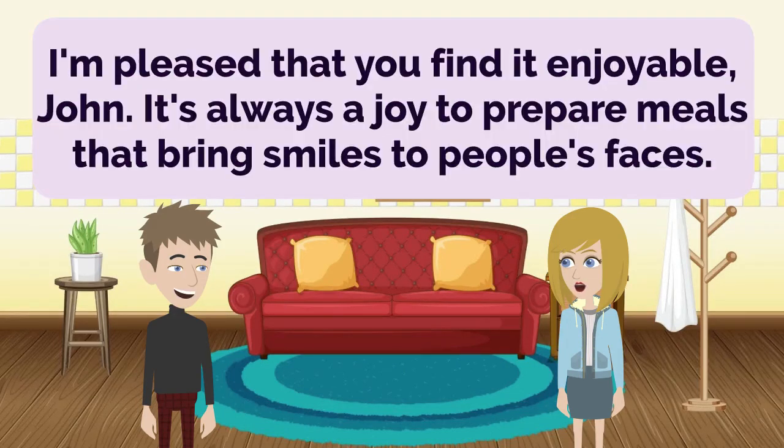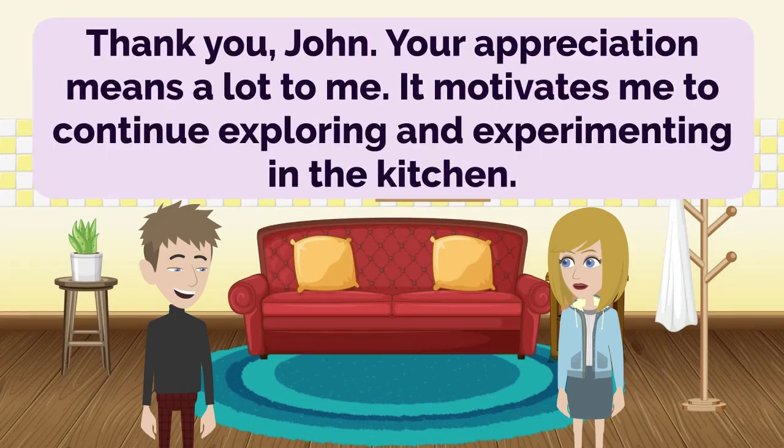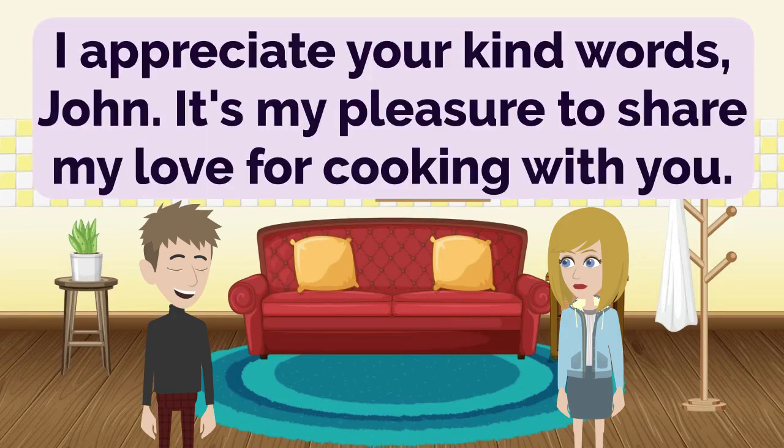I'm pleased that you find it enjoyable, John. It's always a joy to prepare meals that bring smiles to people's faces. Well, you definitely succeeded in that, Anna. This soup has brought a smile to mine. Thank you, John. Your appreciation means a lot to me. It motivates me to continue exploring and experimenting in the kitchen. I'm grateful for your culinary creations, Anna. Each dish you prepare is a delightful surprise. I appreciate your kind words, John. It's my pleasure to share my love for cooking with you.